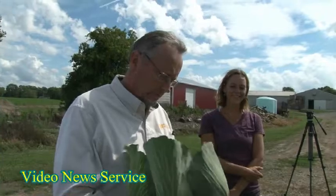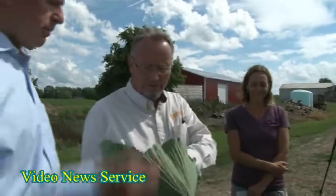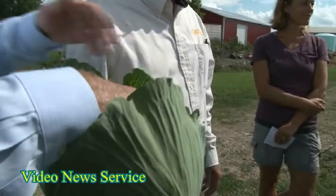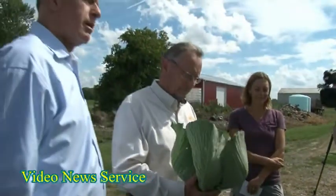So how heavy is this then? I don't think you're going to get a pound. It's not much to it, and there's no density to it whatsoever. That cabbage is getting hard. What should it be usually? 2 pounds by the 1st of September. And if it's a pound, pound and a half, you're lucky.